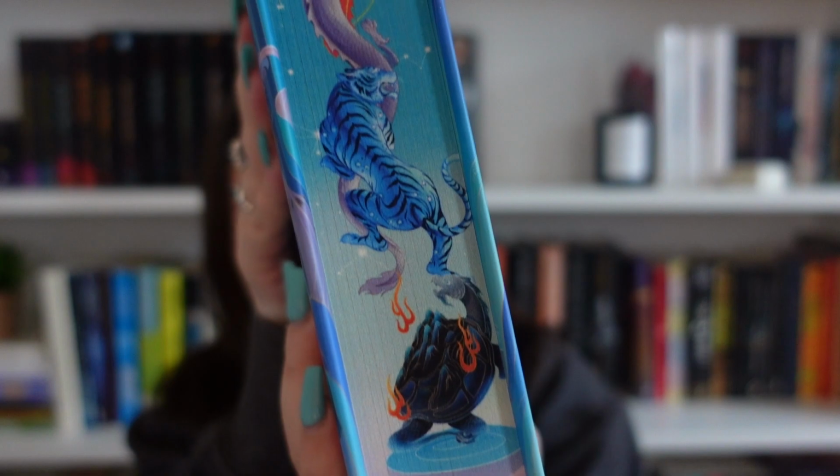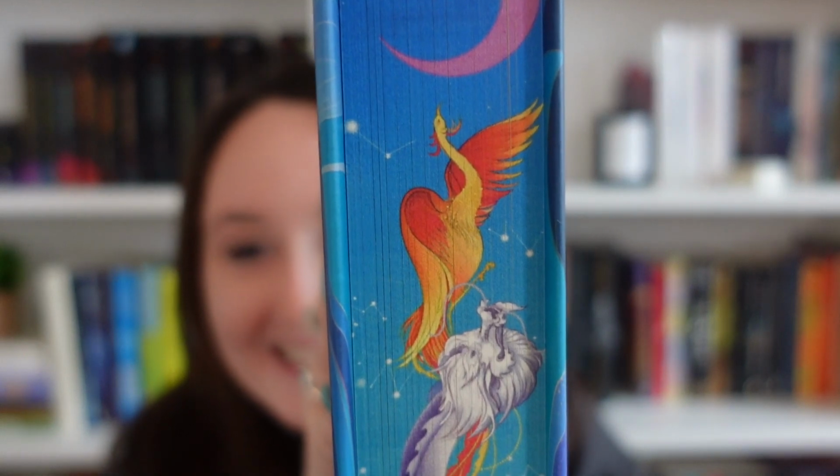Oh, it's a little turtle. What else is it? A tiger, a dragon, and a goose? A swan? Tell me what that is. Okay, let's open it up. Ooh, it's signed by the author, so that's pretty.